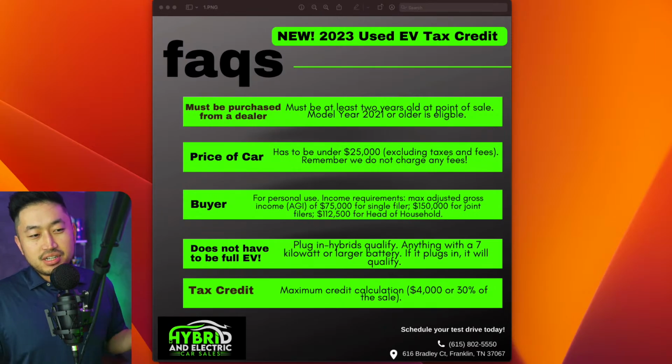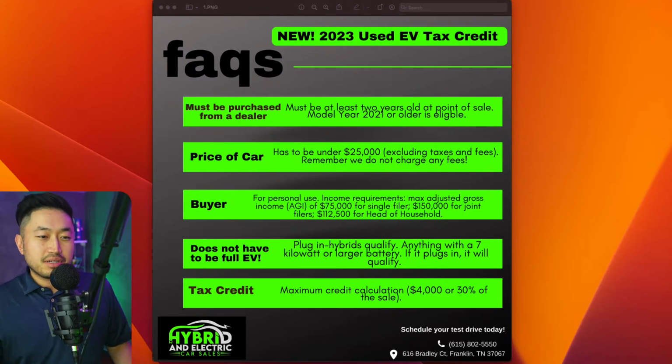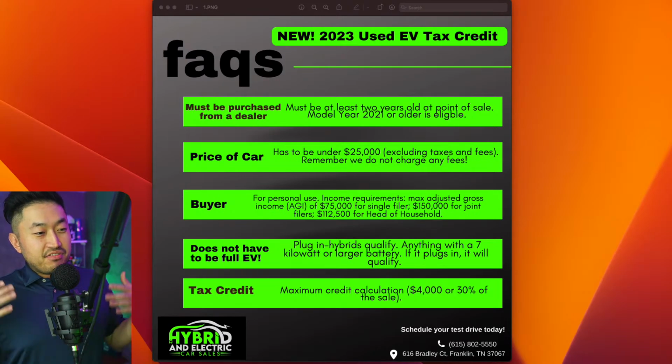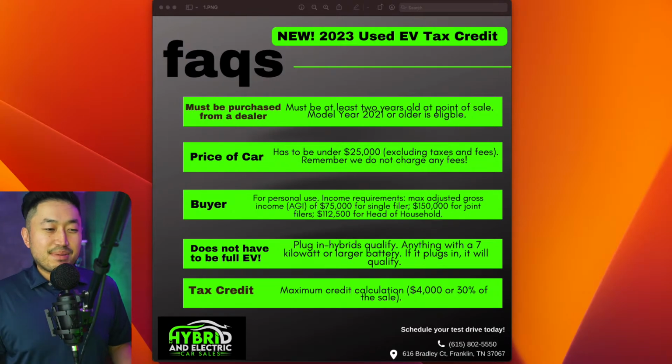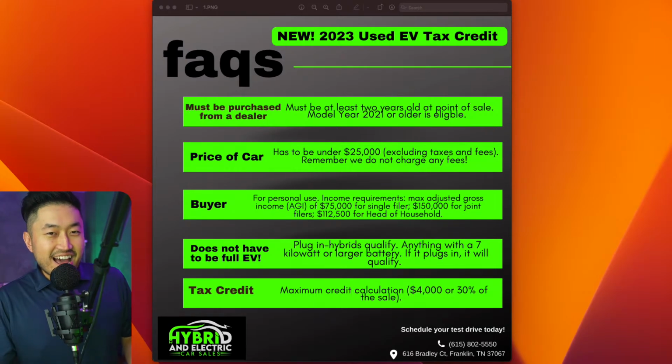So the second stipulation, of course, is the price of the car. It has to be under $25,000, excluding taxes and fees. Yeah, shout out to the team at Hybrid Electric Car Sales. They do not charge any fees, which is pretty fantastic. If you're looking for an EV, and I know Alexis is about to jump into the chat here, and you're in the Nashville area, maybe even the East Coast area, hit them up. The owner is actually Chip. If you want to, ask him any questions about trying to get a Tesla, because it's going to be buying season. That's for sure.